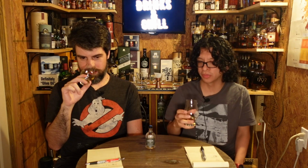Ooh. Very barbecue-y. I can already smell it. I wasn't expecting that. Okay, super peaty, smoky. This is more peaty than the, what was it called, the Octomore, the super heavily peated. 46.3% ABV, distilled, matured, and bottled in Scotland by Tobermory Distillers Limited, Isle of Mull, Scotland.